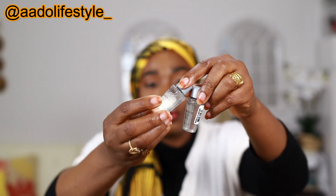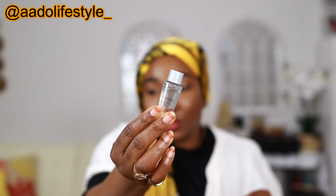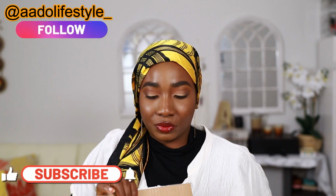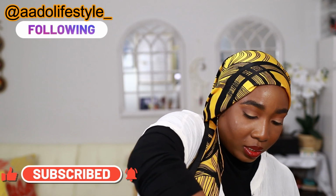This is good for like 5 days of use, like a week's worth of use if you're not going to use it with a cotton pad. Of course, if you're going to use it with a cotton pad, this is maybe 3 days' worth of use. So that is it for Macy's. Those are the things I got at Macy's. The next set of things that I got are from Sephora, and they are also skincare. So let's clear this place.